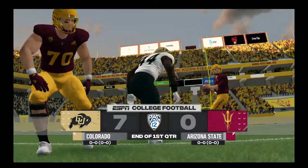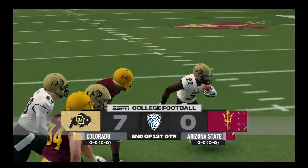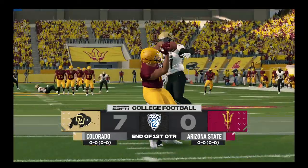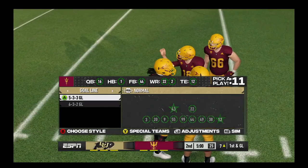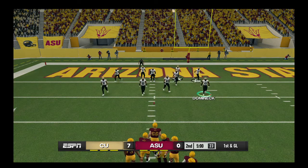There are 3 quarters remaining. Colorado's lead is a touchdown. Back to the action now here in the second quarter.